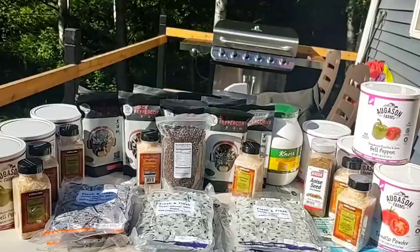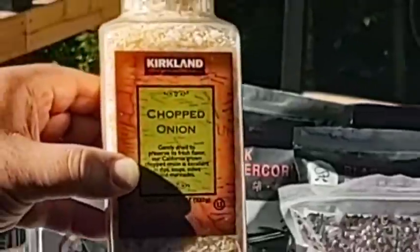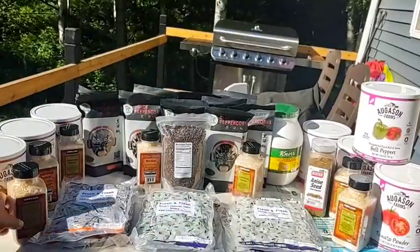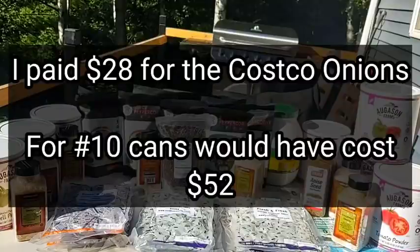All right, the second thing that I got, as you all know, from one of my last videos, I ended up getting 8 of these chopped onions that are already dried, dehydrated from Costco. And as I told you on that video that I did, where I told you don't buy anything from emergency food companies until you see this video, those 8 containers of onions is equivalent to 4 of the number 10 cans that Oxen Farms sells.